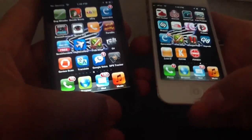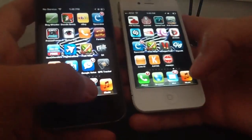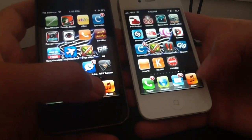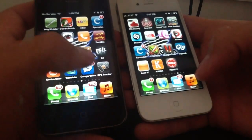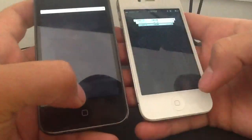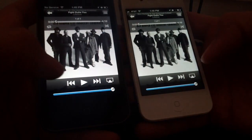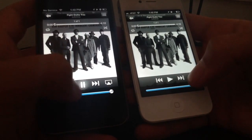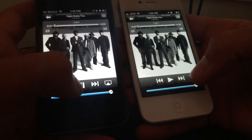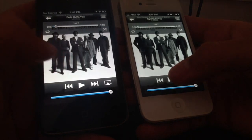Okay, so one thing I do want to demonstrate before the video is over is a difference in sound quality and volume, okay? The 4S is significantly louder. So let's see, same song. Both at full volume, as you can tell. Here's the 4. Now here's the 4S.